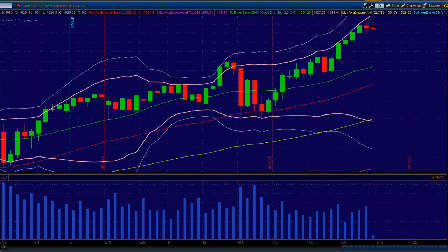And we're seeing weakness in gold today. We're seeing weakness in oil. So you're starting to see the makings of potentially a little bit of a pullback. Is it the pullback? I don't know. And I don't think anybody knows.